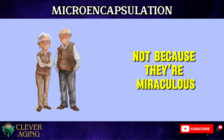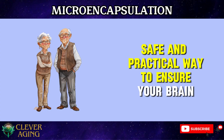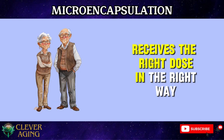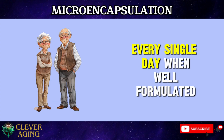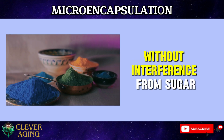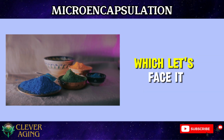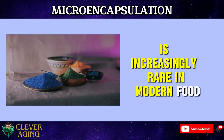Not because they're miraculous, but because they're a precise, safe, and practical way to ensure your brain receives the right dose in the right way every single day. When well formulated, they deliver pure compounds without interference from sugar, salt, or unnecessary additives, which, let's face it, is increasingly rare in modern food.